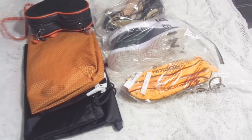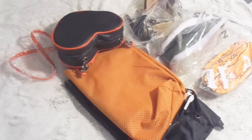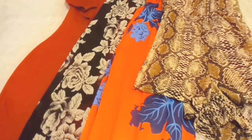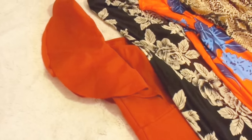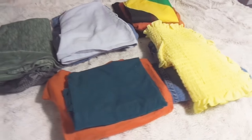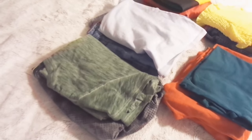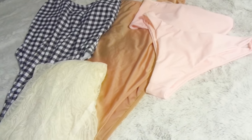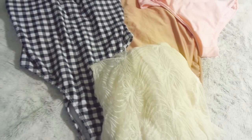So here I have all of my shoes and all of the bags that I will be carrying throughout my trip, ready to go. And then here I have all of my nighttime outfits already. I only need 4. And these are my daytime outfits, including my workout outfit as well. And of course, gotta have the bathing suits, and I'm only bringing 1 cover-up.